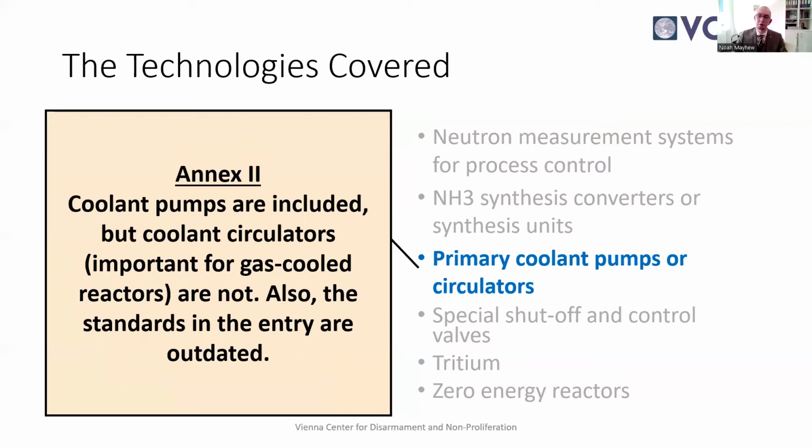This is particularly salient, in my view, as some advanced reactors are imagined to be gas-cooled, and gas is, of course, circulated rather than pumped. Additionally, the existing entry includes specifications for standards for what pumps or circulators it does cover, and the standards included in that entry are quite outdated.